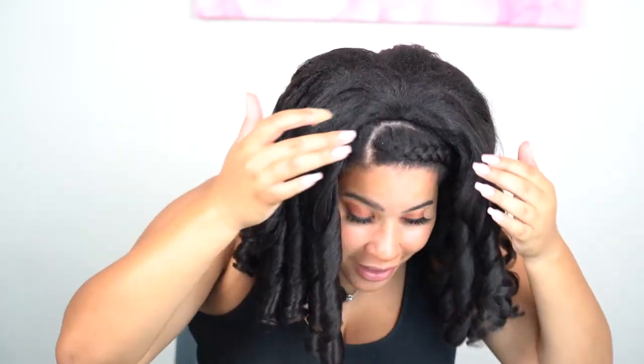This hair is super soft, guys, like super soft. Like it feels like natural hair. And what I'm gonna do is just kind of separate this and bring it down to the sides and smooth that out, just to loosen up that cut right there so it doesn't look like it's a half wig. But it really does look like it's coming out of my scalp.